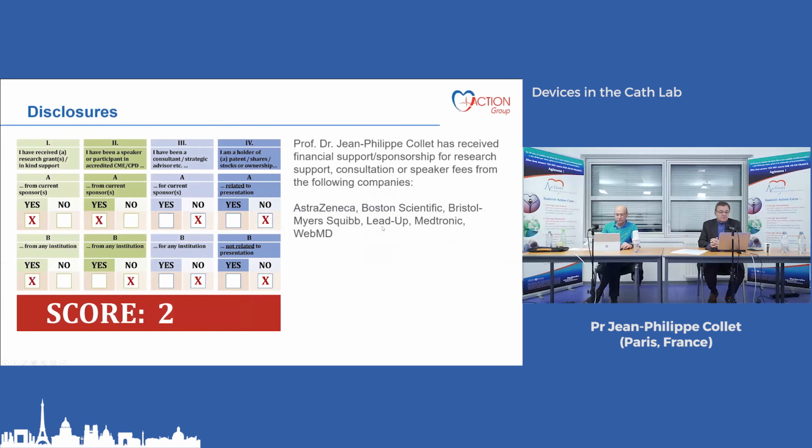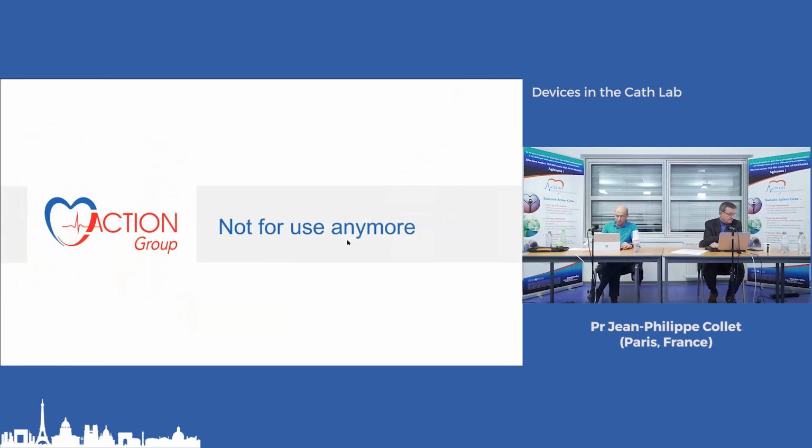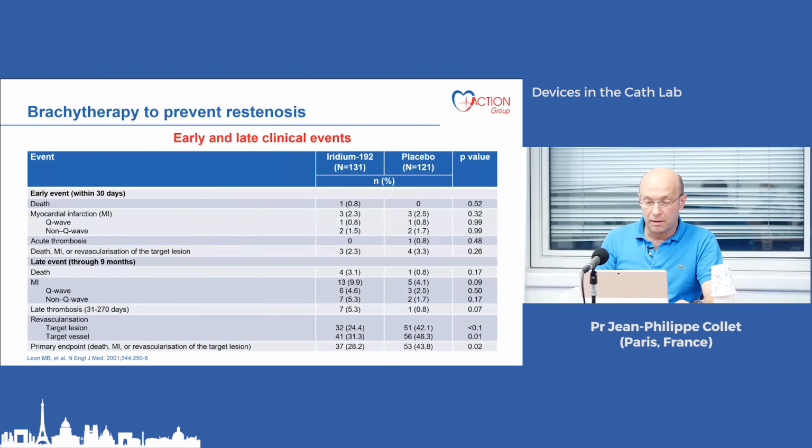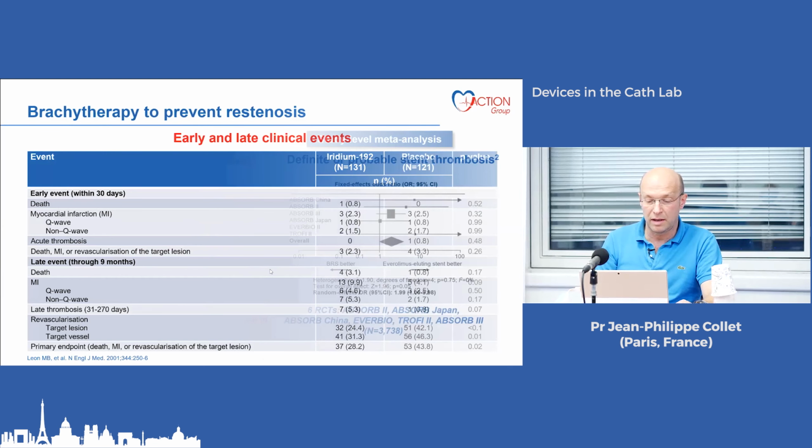So these are my disclosures. First, I would like to start with the tools that are not for use anymore, even if we had many expectations. Let's go 20 years back with iridium therapy to treat in-stent restenosis. This was in the late 90s, and we saw lots of late stent thrombosis, and this led to interruption of this therapy, which is not available anymore.